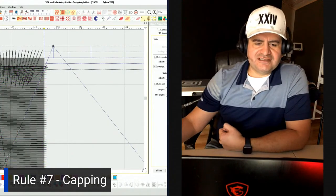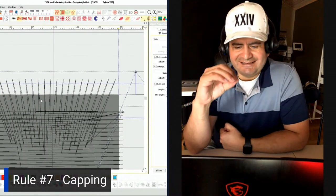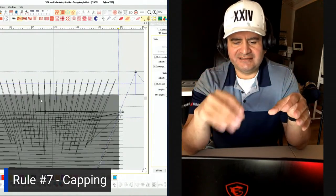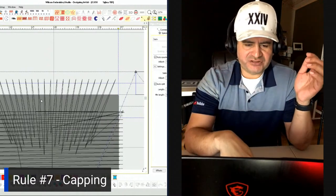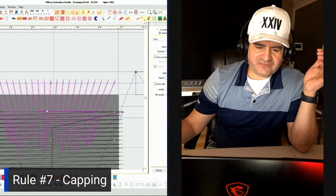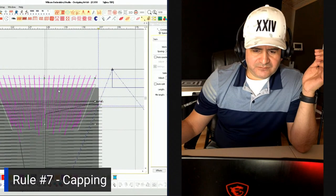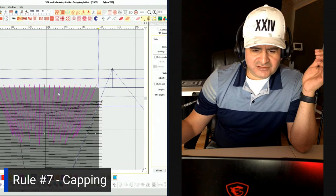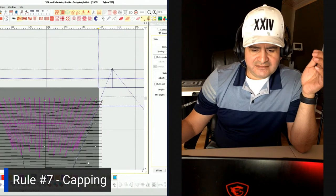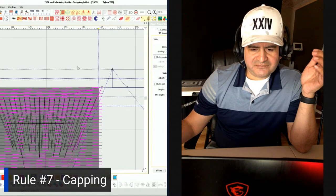So when you see your digitizer designs, you'll notice that they're not digitized perfectly the way the design is made. They have to anticipate for that push and pull. So that's why, let me tell you what happens if you don't get this cap correct. Let's say this cap, you started it here, you digitized it here, and it ended up landing here. The sand stitch ends up going over, in real life.